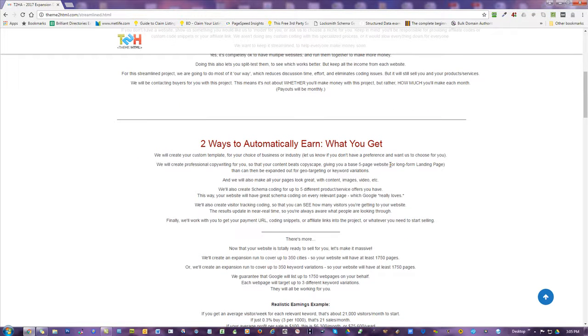So we're going to take a template, set it up for the industry of your choice, topic of your choice. Again, it can be anything online or off, doesn't matter. Whatever you want. And we're going to set that up, and then we're going to do a full-scale expansion run for you to create thousands of pages that are benefiting you directly. Say at least 1,750. This is sort of a kickoff as we grow. But we're doing this so that you can earn from your project.